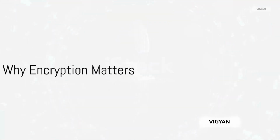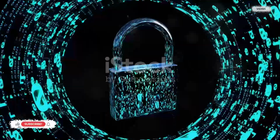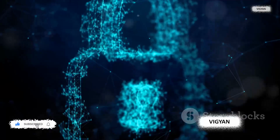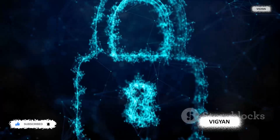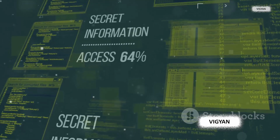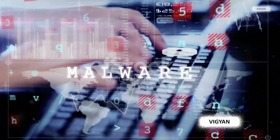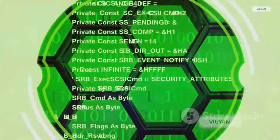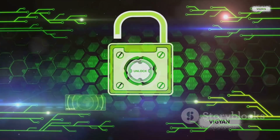Now, you might be thinking, why does encryption matter? Well, let's imagine you're sending a letter, a very personal one, perhaps containing your bank details, passwords, or other sensitive information. Would you feel comfortable if this letter could be read by anyone who managed to get their hands on it? Probably not. This is where encryption comes in. It's like a secret code that scrambles your sensitive data, making it unreadable to anyone who doesn't have the key to decode it.